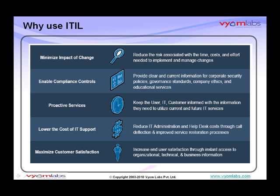It helps provide proactive services to your users and customers, and lowers the cost of IT. This is a very important parameter. ITIL is not just an in thing, a great thing to talk about; it actually helps you lower the cost of IT support, and of course maximize user satisfaction, the way they see IT providing them access to organizational, technical and business information.